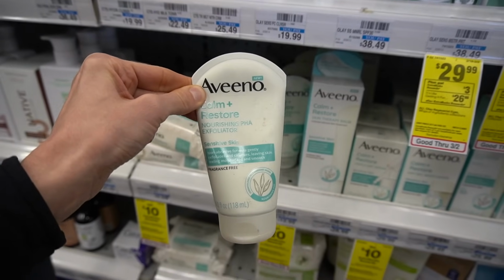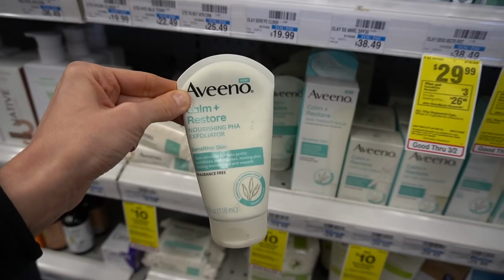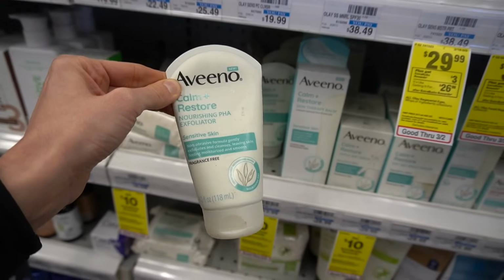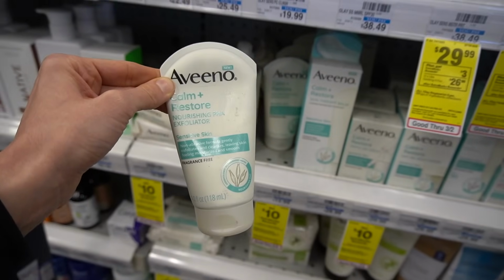It's very gentle, and it helps improve skin texture via the polyhydroxy acids, which gently exfoliate. They're not as likely to cause irritation as glycolic or lactic, but they definitely can improve cell turnover.